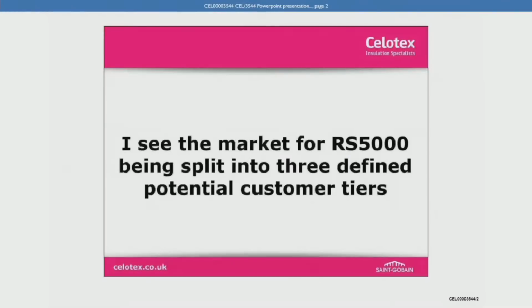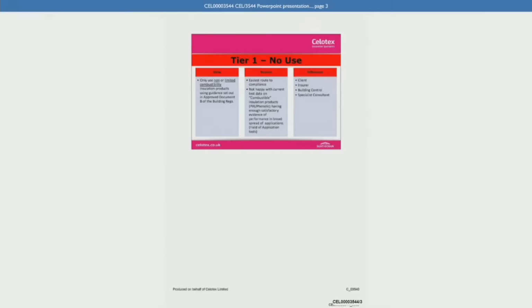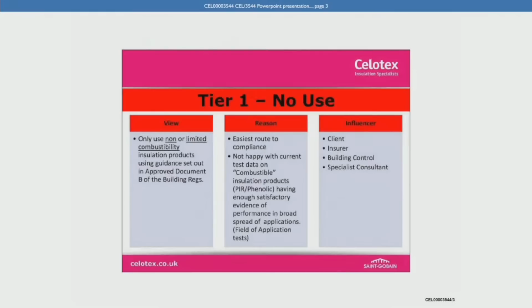CEL 403544, page 2. I see the market for RS 5000 being split into 3 defined potential customer tiers, and then slide 3 is the first of those tiers. Tier 1, no use, red. Are you familiar with the text of that? Yes. So you can see the view, the reason, and the influencer. Yep. And you can see that on the right-hand side, the influencer would be client, insurer, building controller, specialist consultant.